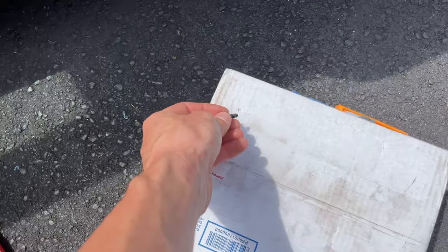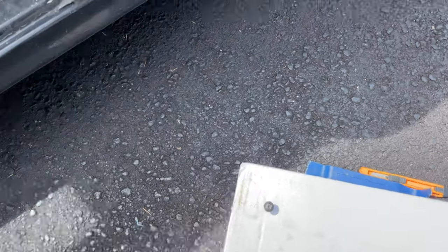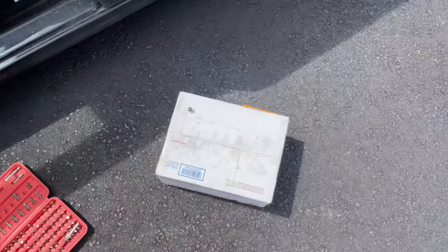Just a little pro tip for reference, no matter what you're working on, stick the bolts in some cardboard. They stand up, you can grab them easily, and you can even label them.